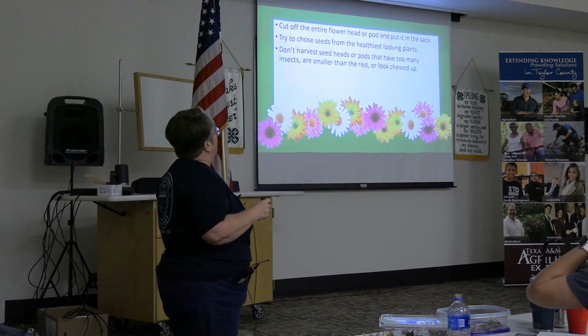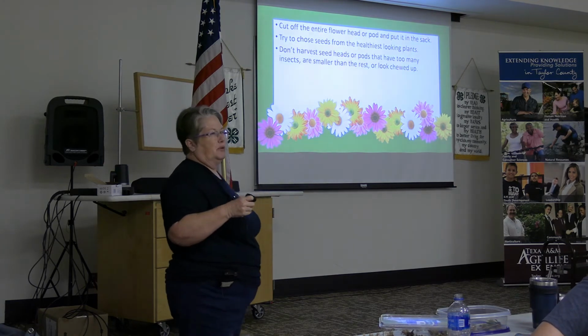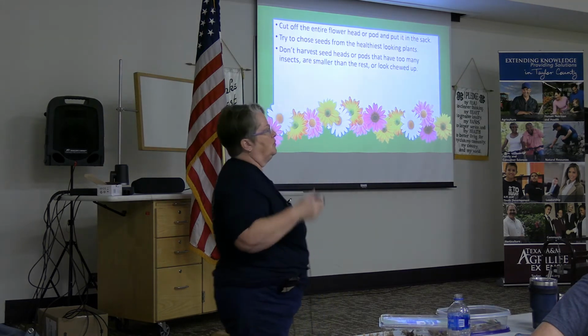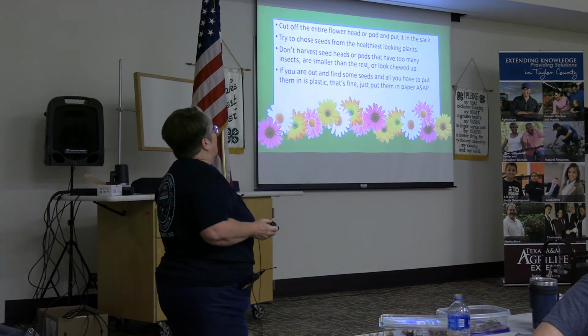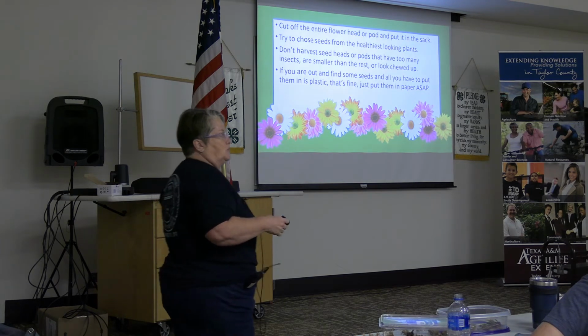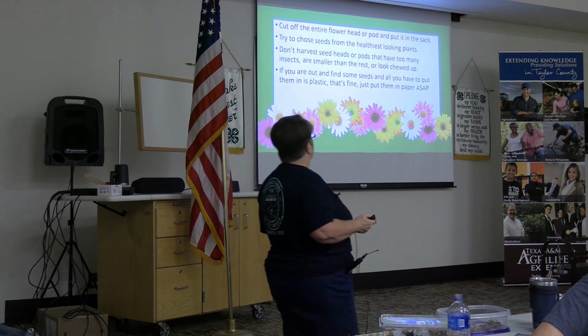Okay, so if the seed pods are smaller than the rest, or if they look real chewed up, just go ahead and skip them. That doesn't mean there are not good seeds in there, just don't mess with them. If you're out and find some seeds and all you have to put them in is plastic, that's okay. You just want to put them in something paper quick. We're going to talk about why here in just a second.